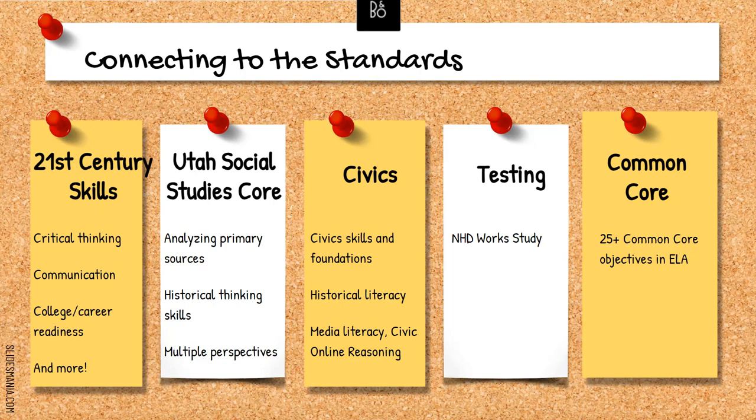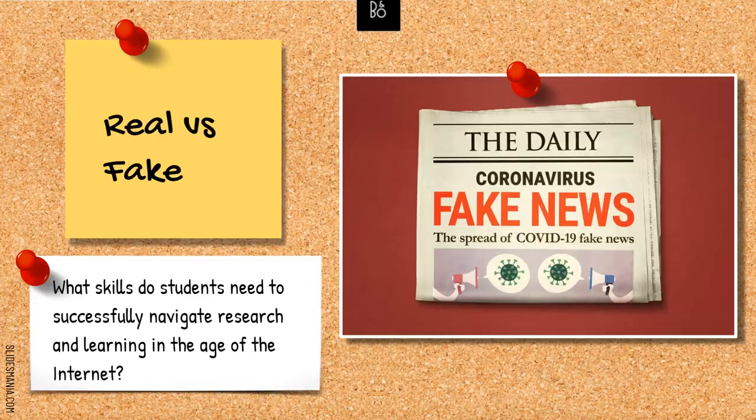And then Common Core, students who do NHD are going to meet at least 25 Common Core objectives in English language arts. So it's a powerhouse. There are a lot of elements to doing a project, and so it really does help you meet your own goals and the standards that you need to be meeting in your classroom.